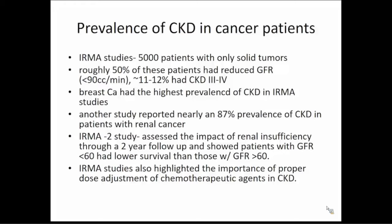So we'll be talking about the renal effects of chemotherapeutic agents. Just a little bit of background: the prevalence of chronic kidney disease in cancer patients has been studied by a series of trials called the IRMA studies. They looked at around 5,000 patients with only solid tumors, and roughly half of these patients had reduced GFR. In their population, breast cancer had the highest prevalence of CKD. In another series, they reported about an 87% prevalence of CKD in patients with renal cancer. So cancer is very predominant in our chronic kidney population.